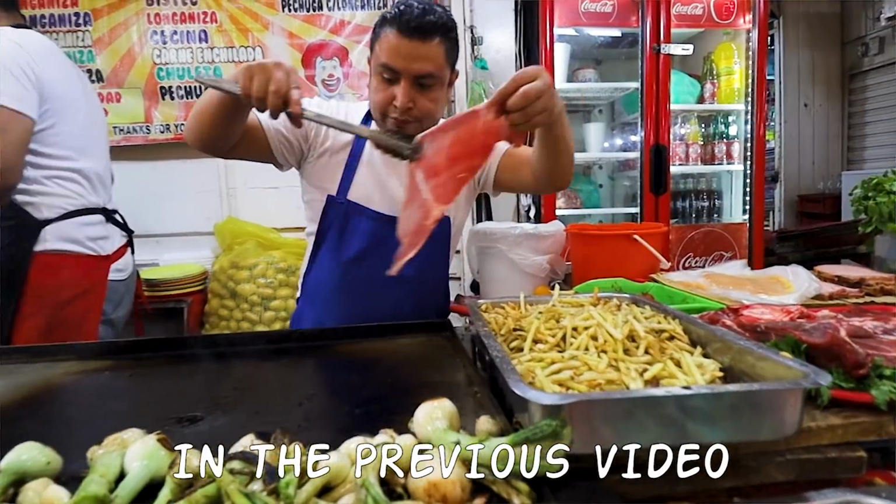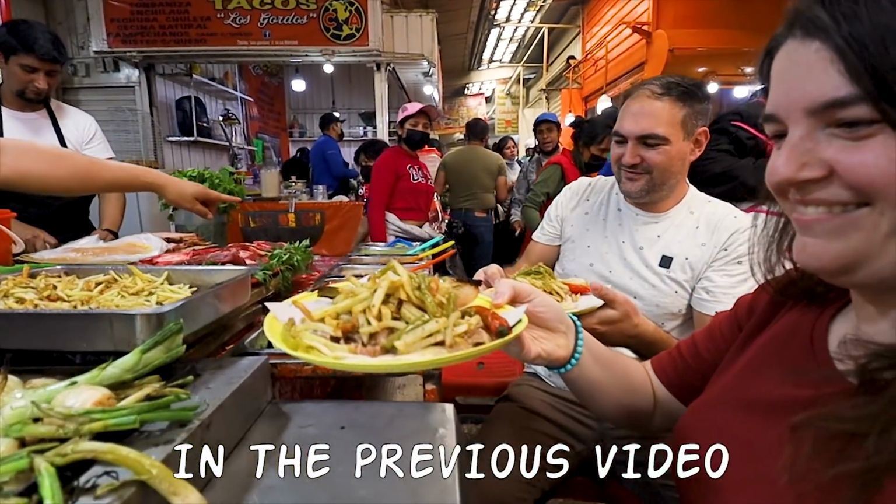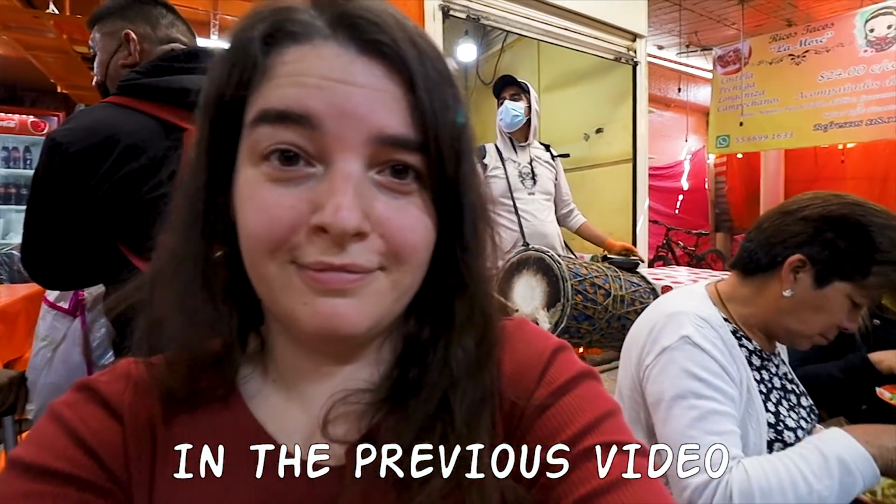Markets like the one here in Coyoacan are actually one of the best places to find some really good local food. We went to one yesterday as well. That one was even slightly more hectic. But the same in terms of the food, like the quality is amazing.